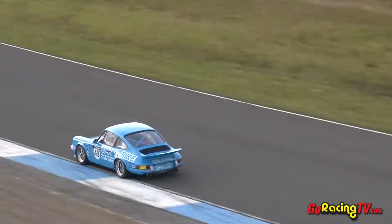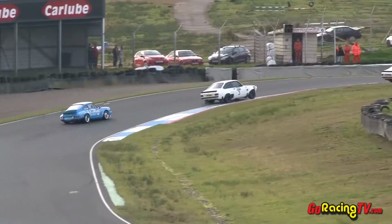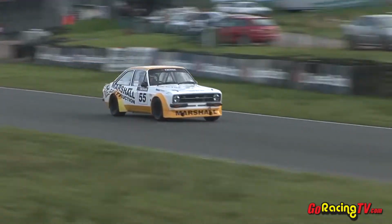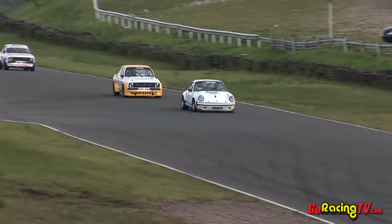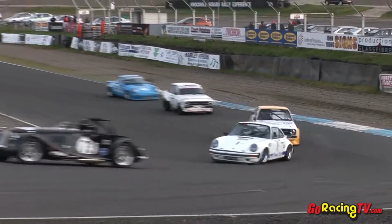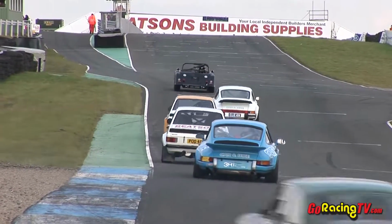I was worried for a moment that we weren't going to have enough for Andrew Smith to take full points along with Robert Marshall, so if those two win their classes again, it will be joint championship lead going into the last event of the 2012 season. So those two guys, the black Morgan and the white and yellow Mark II Escort, the championship leaders, running in separate classes as we explained in race number 1.